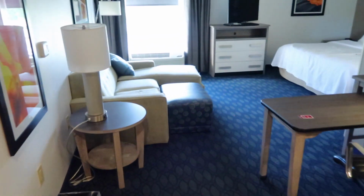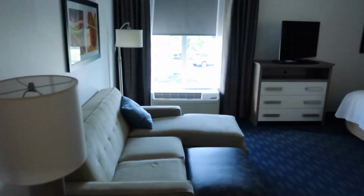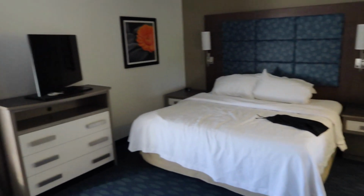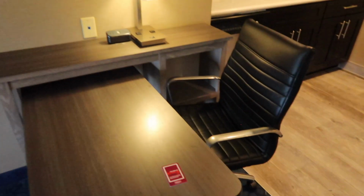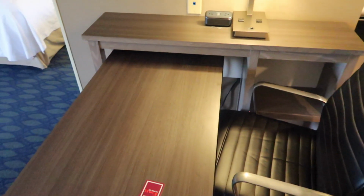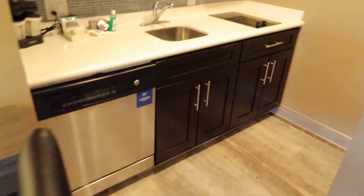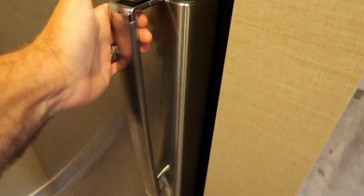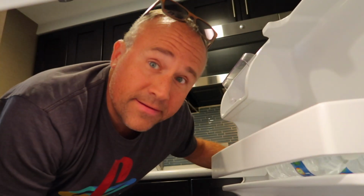All right, so here we are. We're in the room. Look how spacious this room is. This is a little overkill for me for, you know, the next few days. It's pretty nice though. I like this. Got a little desk. You want to do some editing for the YouTube videos. There's a dishwasher. Wow, even a full-size refrigerator. That's pretty cool. Yeah. Keep stuff cold in here. That's a good thing.